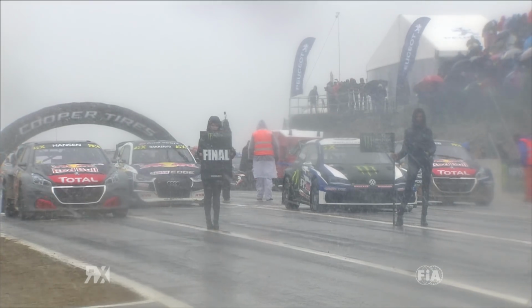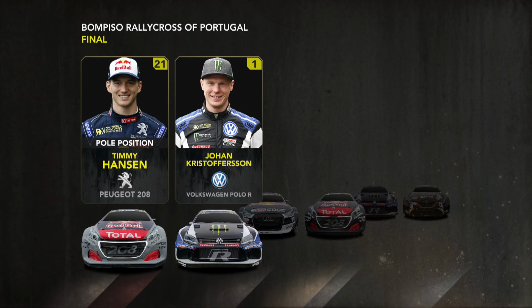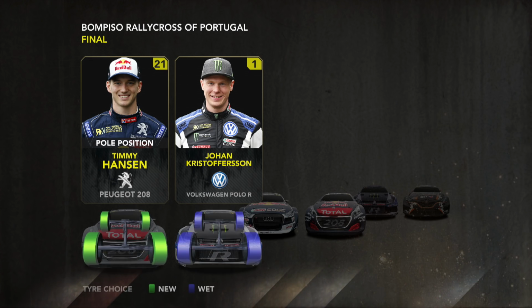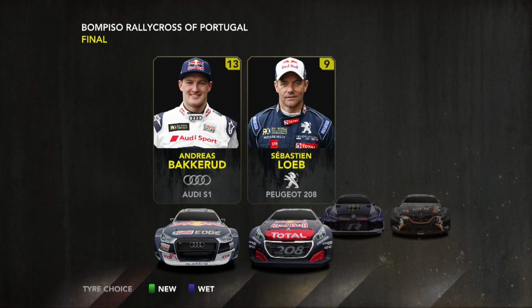The last of the cars are pulling up to the grid. Here's your lineup. On the pole, Timmy Hansen for Peugeot Sport. Next to him, Johan Kristoffersson, RX Volkswagen, Sweden. Ignore the new and the wet, it's new wets and used wets. Andreas Backerud and Sebastian Loeb on row 2. The Audi in the mix, the second of the Peugeots there.